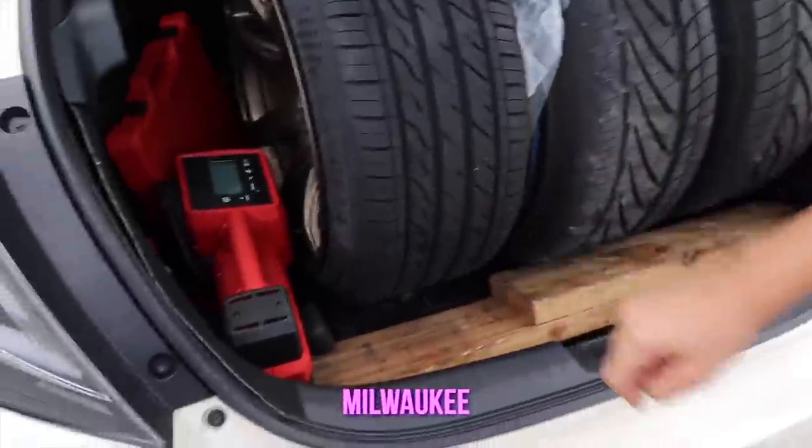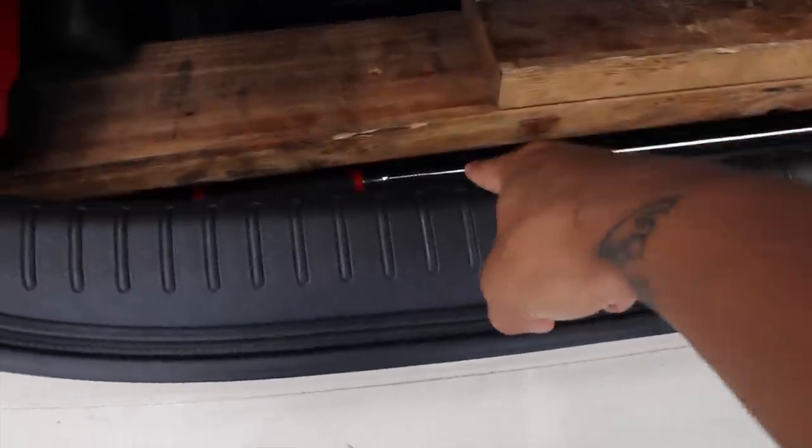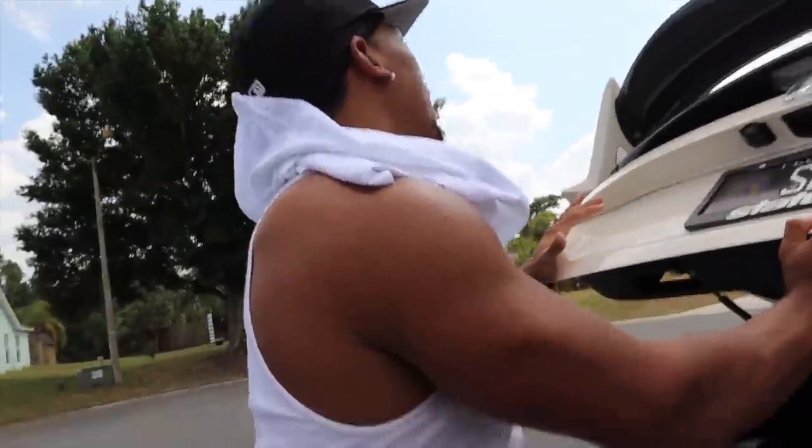Milwaukee. Real look. Breaker bar. Very nice. This is what happens when you're actually outside. You know, unlike me, we don't ride around with any tools. Yo, you a fed?